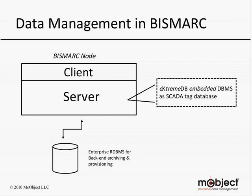Each point typically has static attributes like measurement units or warning or alarm thresholds, as well as real-time values that change along with the system state. Static information is stored in the external database. It's loaded when necessary into eXtremeDB, such as at system startup. The real-time values, on the other hand, come from the PLCs or from other devices and are managed in real time by eXtremeDB to support BISMARC's core tasks. And these real-time values are periodically flushed to the SQL database for archiving.